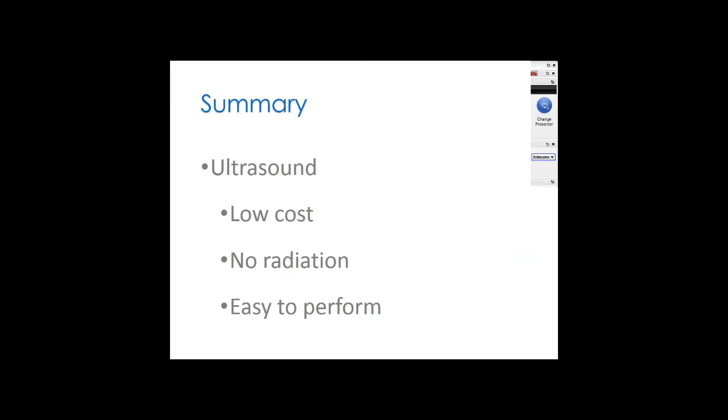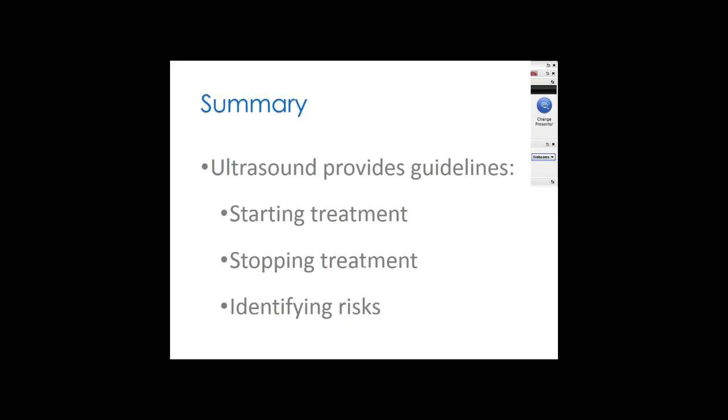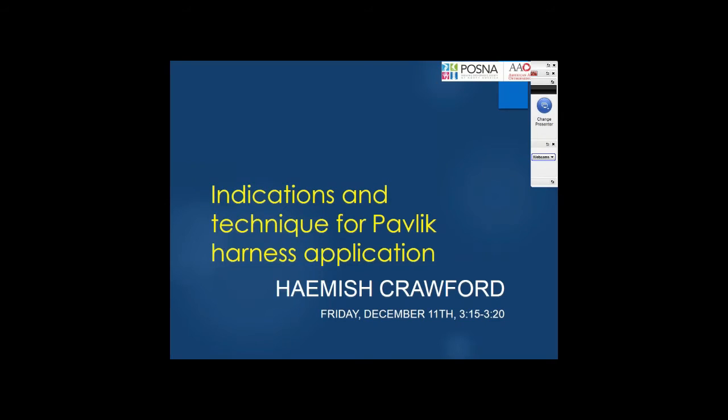In summary, it's low cost, no radiation, easy to perform, easy to learn how to do. So I would push that everyone starts doing this. It will provide guidelines on when to start treatment, when to stop treatment, and also identifying risks. So thank you very much.